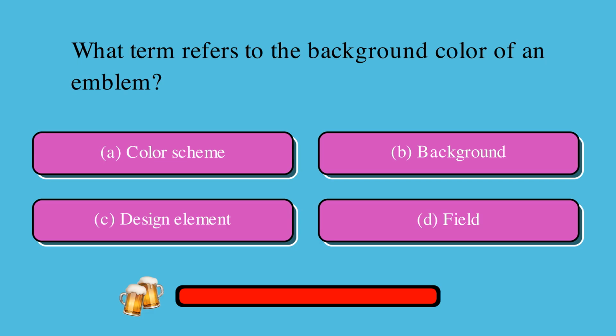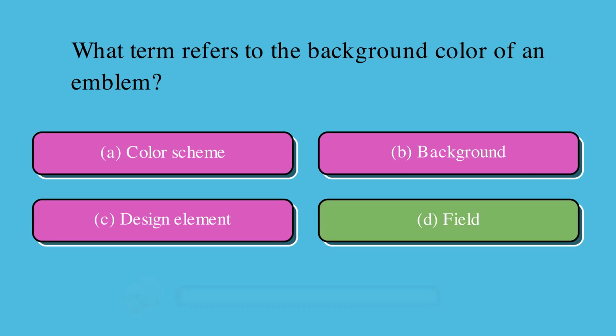What term refers to the background color of an emblem? Is it A, color scheme, B, background, C, design element, or D, field? The correct answer is D, field.